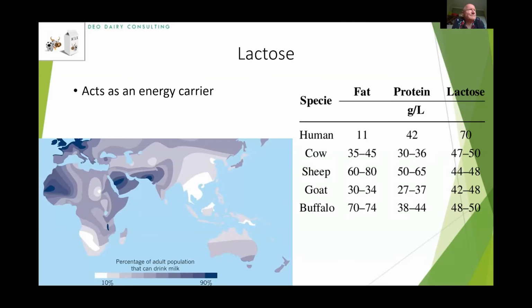Let's talk about milk, breast milk, cow's milk. If we look here, we're going to start with the biggest component, which is lactose. What's the difference between lactose in humans and cows? And although I could talk about sheep and goat infant formula, I'll really just talk about cows, okay? What is lactose? Lactose is an energy supply.